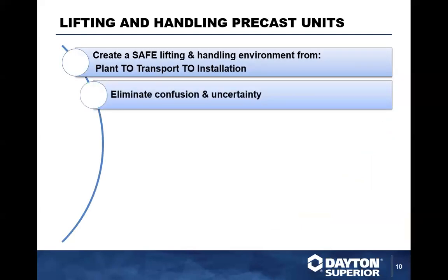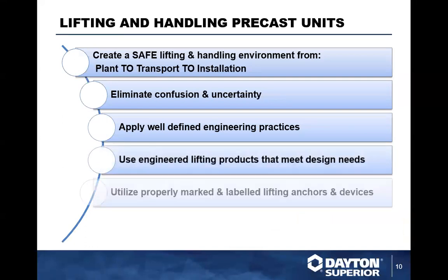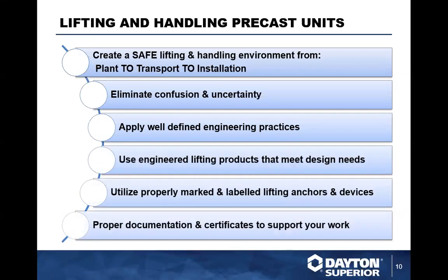The purpose of lifting systems is to create a safe lifting and handling environment from the plant to transportation and installation. They are designed to help eliminate confusion and uncertainty from the manufacturing center to the job site. These systems are specifically engineered to meet the needs of the design. We use well-defined engineering practices along with the proper documents and certifications required.